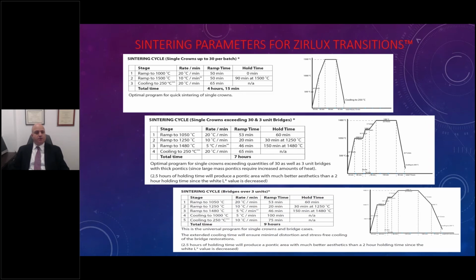Now, the speed cycle is 4 hours and 15 minutes from room temperature to room temperature with cooling. Certainly you can utilize the 7 hours, so whichever way your business model and production currently works, you can fit this in. The one thing that I do want to note, which is different, because we all know that there are some zirconias out there that are promoting the fact that they have a speed cycle, is how many within the Transitions you can sinter at once, up to 30 per batch. So it has to be 30 single crowns.